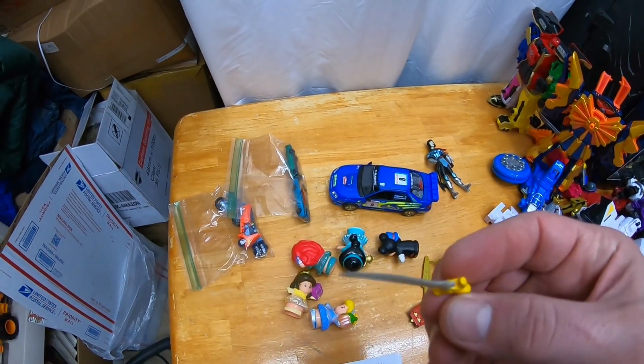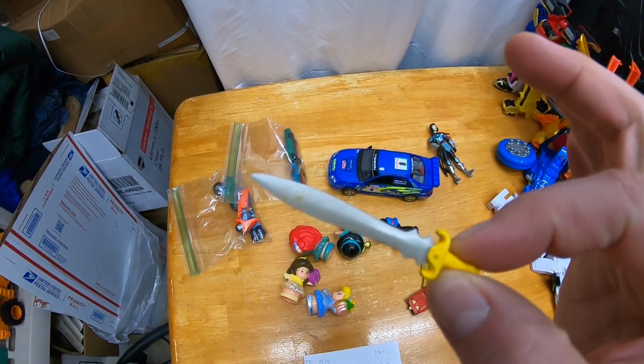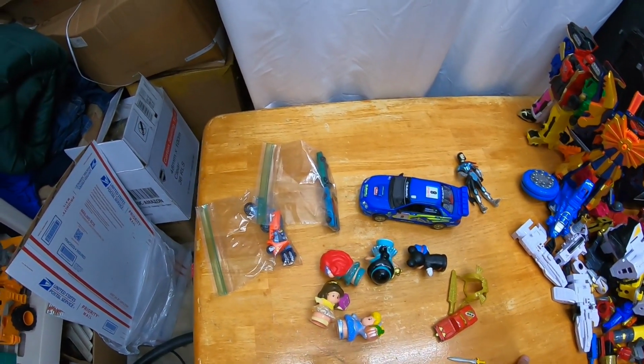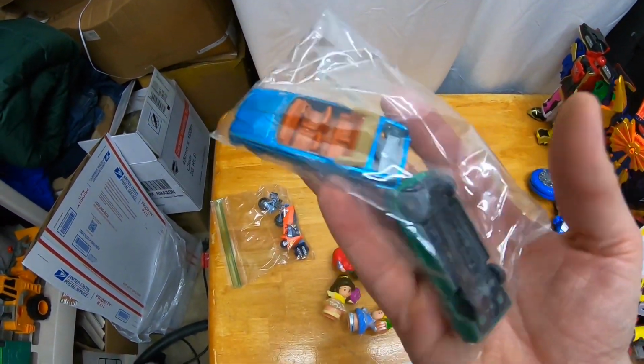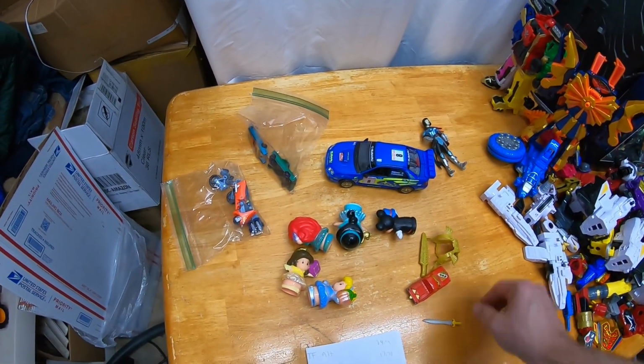Here's a vintage Dungeons and Dragons Warduke action figure sword. That little sword right there sold for $17.71 total paid by the customer. And I got a couple vintage old school Matchbox cars there. Those sold for $12.74 total paid by the customer.